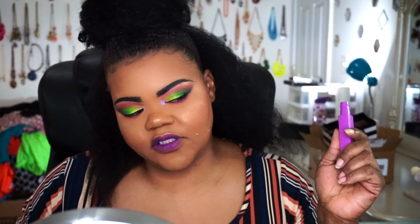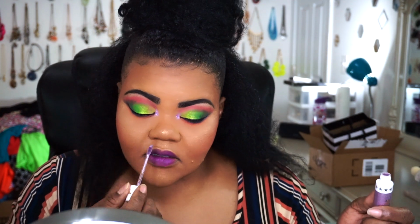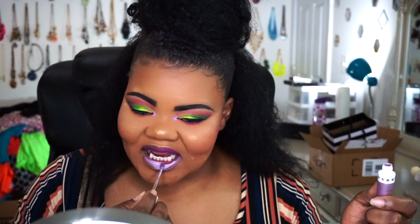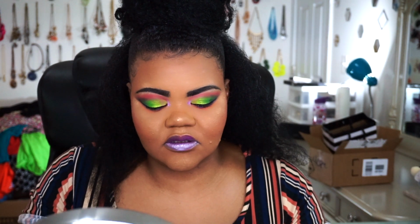I don't want to do the Maybelline. It tones down the look, and the look is more of a galactic type look. Plus, that purple really matches the inner shade. It's a great base for the lips.